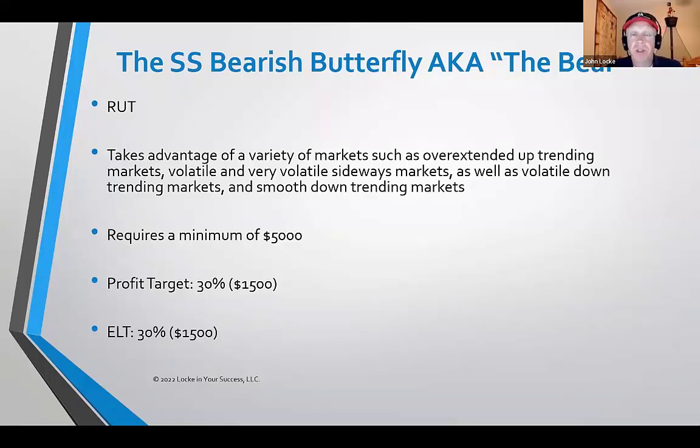Now, these trades, you'll notice that in the last couple of months we've been kind of transitioning, or you're seeing some trading strategies here in The Winning Trade that you may not have seen in the last 8 or 10 months. And part of the reason for that is the market conditions have changed.